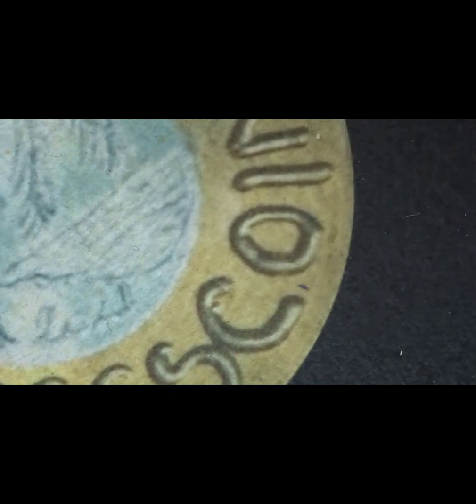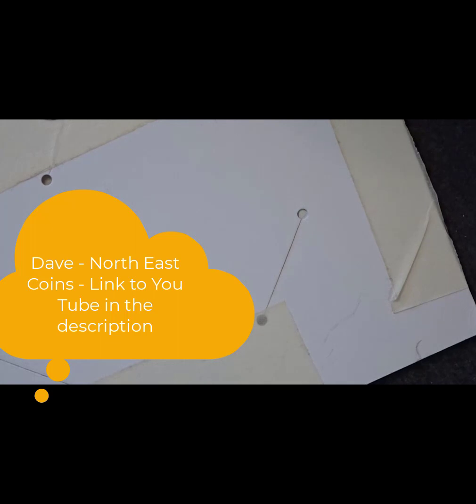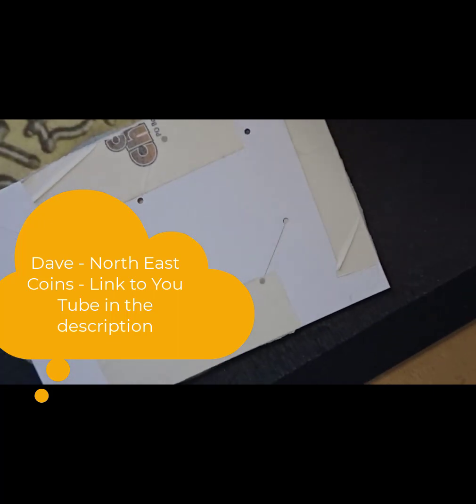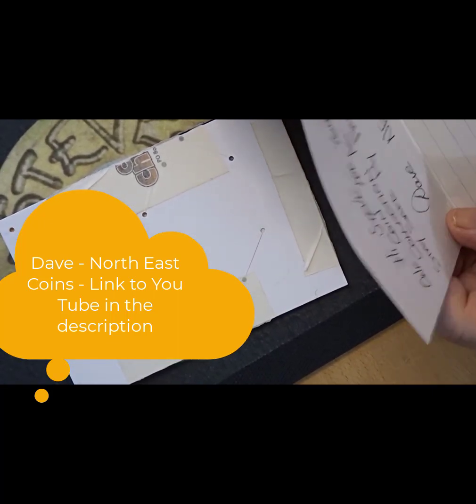The last one I've got in this section is I reached out to a fellow coin tuber and said, I've never had any fake £2 coins. You have had quite a few just recently. Can I get one off you?